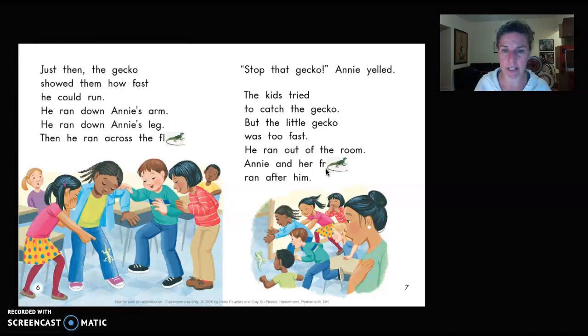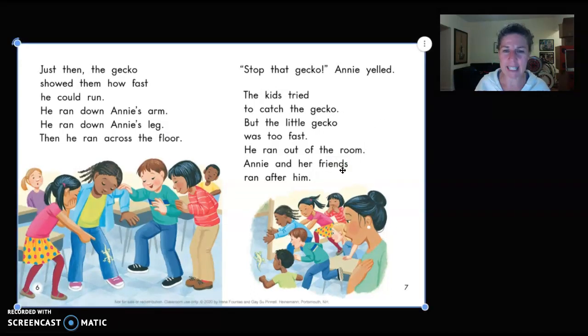We need to figure out this word. Annie and her. Oh, I think it says friends too, because look, it starts with the sounds fur, and in the picture, I see Annie, and I see her friends. Let's check it. Friends. Yep, it looks right. It looks right. It makes sense, and it sounds right.